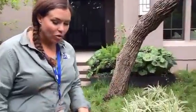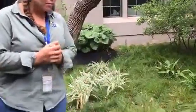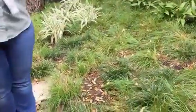Some of the other plants in this garden that I love. Before you move on. Yes, ma'am. Tell me, can people walk on this grass? So this is sedge. It's not a grass, and yes, it can take light foot traffic. Like I mentioned before, they have 2 dogs, no problem with this.